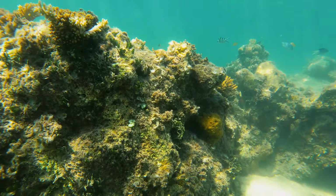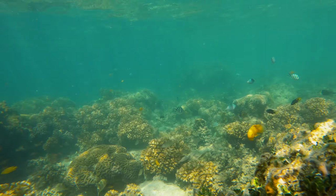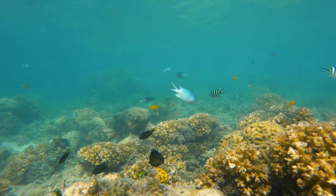As beautiful as it was, it was sad to see just how much of the coral was bleached. I was also told that there is much less fish than there used to be, and nowhere near as much as there should be.